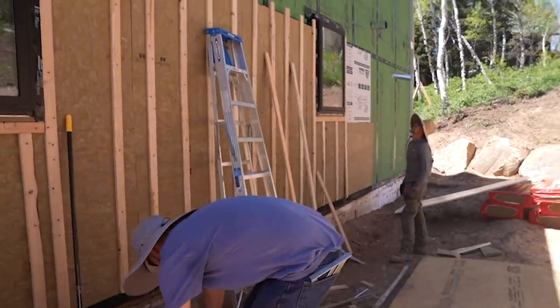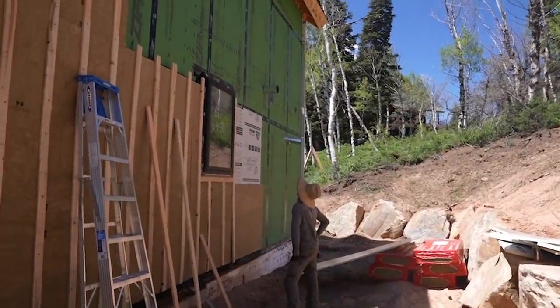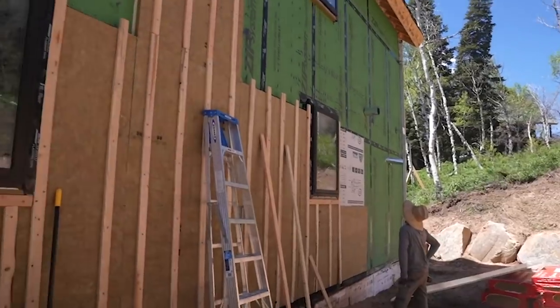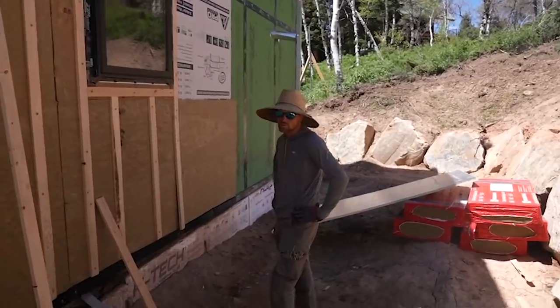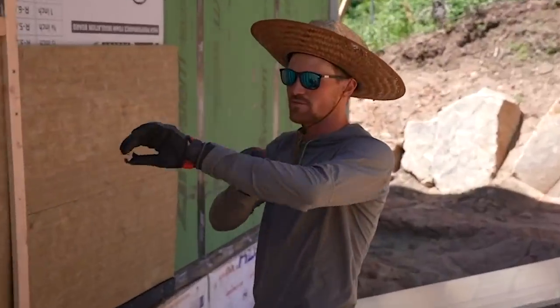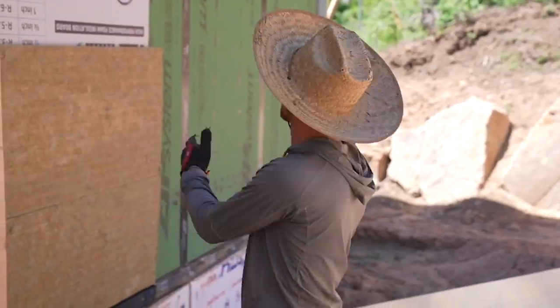So you guys are pretty much just flying through it. I know it'll get a little sticky once you get to the vents, but nothing we can't handle. Yeah, nothing you can't handle, and it's going way fast. It is going way fast. I mean, pretty fast anyway. It's been 40 minutes. We've got that done.